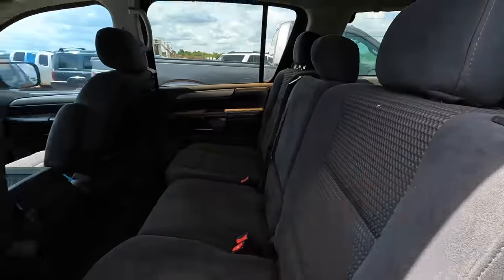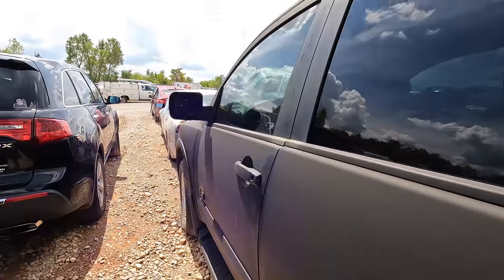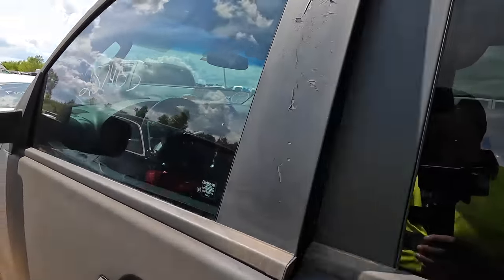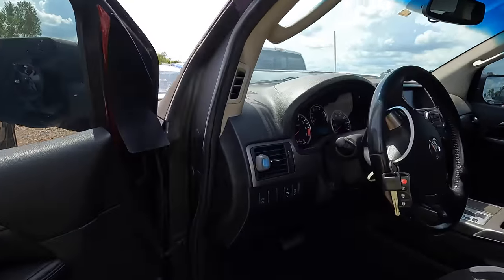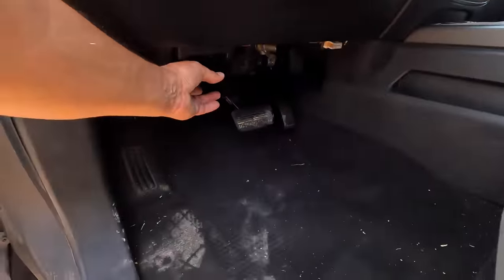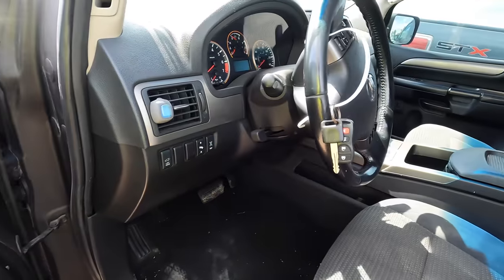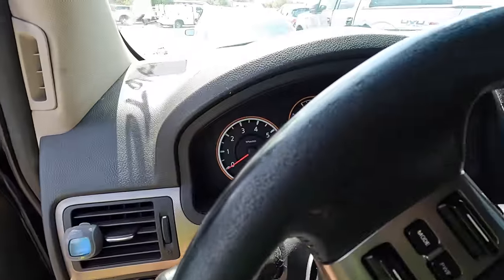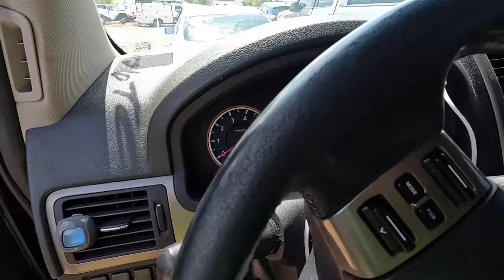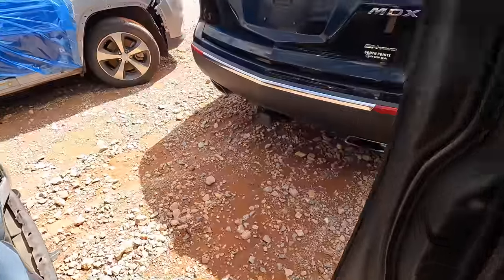I'm glad I came and I looked at this one. Lately, you guys might know that I've been bidding on most of my cars sight unseen. I've just been going for it. And you know, some of them are winners and some of them are losers. That's just the way it goes. But I thought on this one, maybe I should come out and look at it. I'm glad I did. She is dead as a doornail.